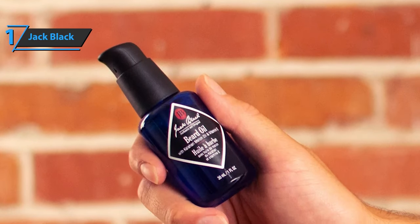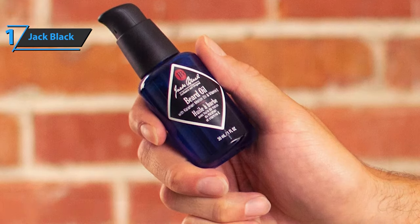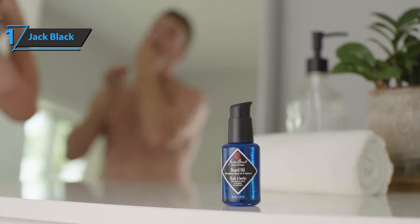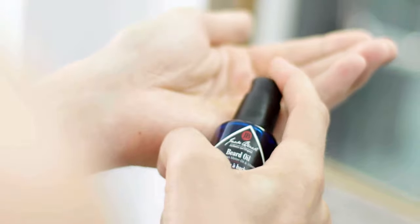The majority of users are completely satisfied with this product, stressing that it's highly recommended. Overall, this model delivers premium performance at the best possible price-quality ratio. You wanted the best, you got it. So that's it for the top 5 best beard oils in 2023.